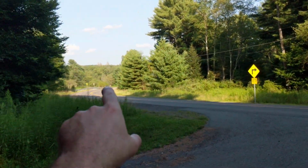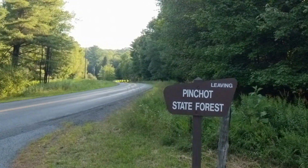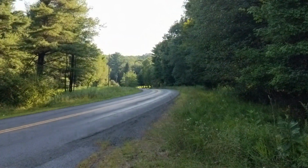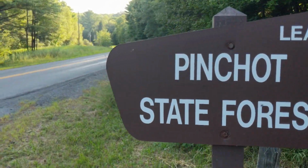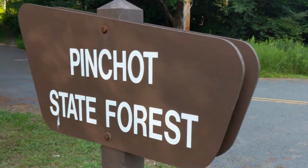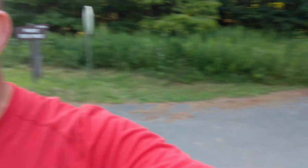So that is Sand Spring Creek down there, and this is the very edge of the Pinchot State Forest. Alright, I'm gonna walk down here to the bridge, take a look at the creek.